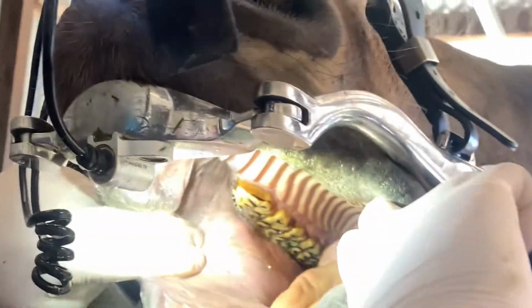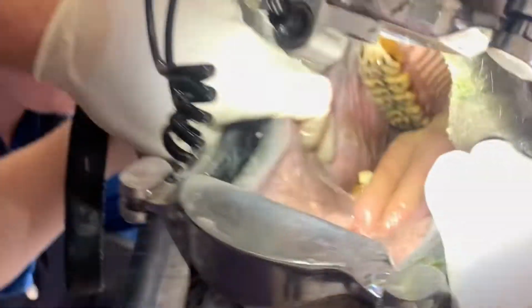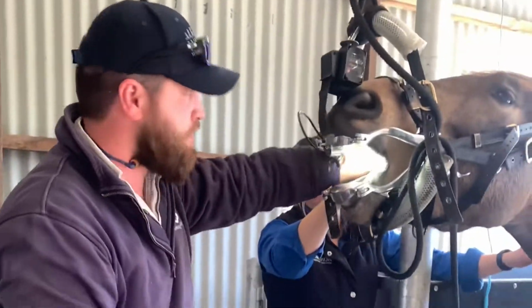Post-procedurally, you can see what we've done is we've taken the sharp points off from the outsides, and we've also taken them off from the insides of the bottom. And that's going to provide us with that relief and take off all those sharp points as they continue to grow on the outside of the tooth.